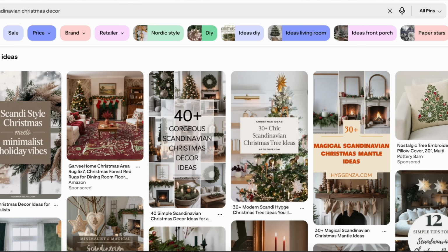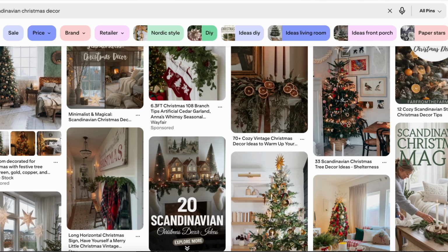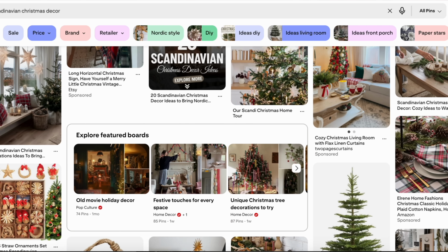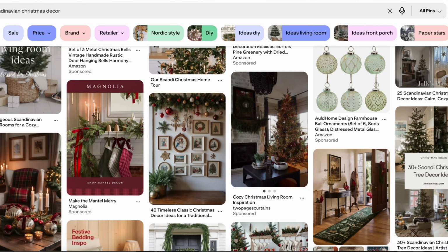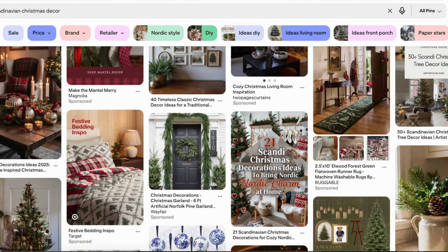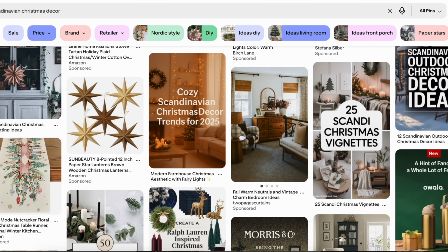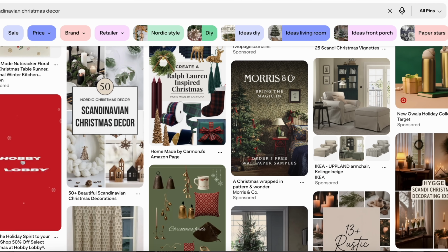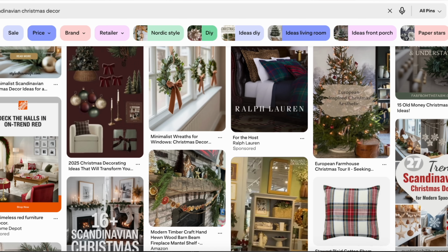We're switching gears, and the next trend is the Nordic or Scandinavian Christmas aesthetic. This one is all about calm simplicity and cozy minimalism. It leans into soft neutrals, cream, warm whites, gentle grays, natural wood, which you can pair with fresh greenery and warm understated lighting. Sounds like a little piece of heaven. So instead of bold colors or flashy decor, this one really leans heavily into nature, handmade ornaments, and simplicity.